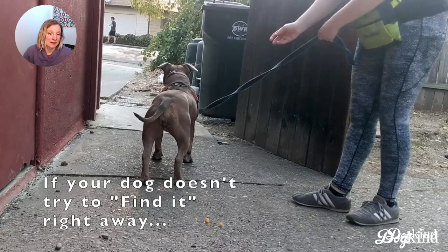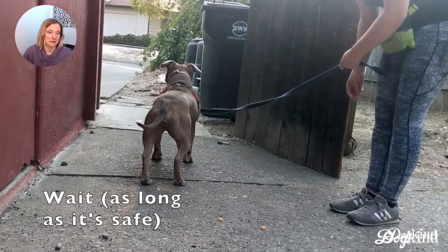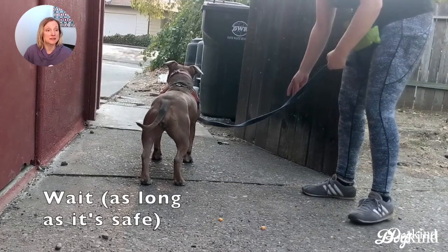So, despite your best planning, sometimes your dog will tell you, this is too hard right now. So she says find it, and Coco remains kind of staring at the person passing by. So we're going to show you what to do. So she's waiting. She's not tugging on the leash to try to get Coco's attention.